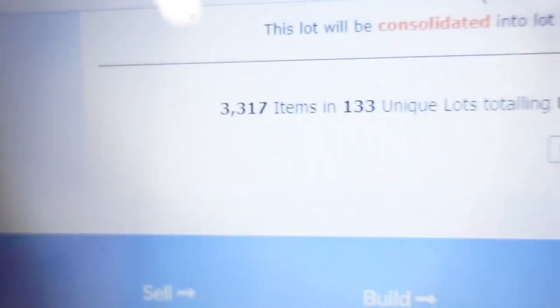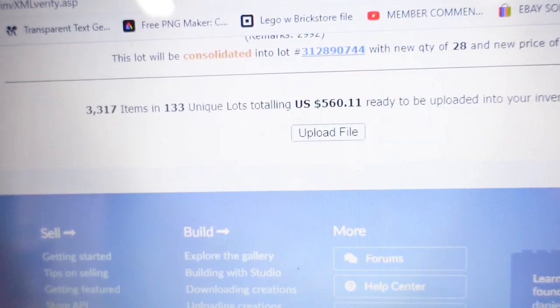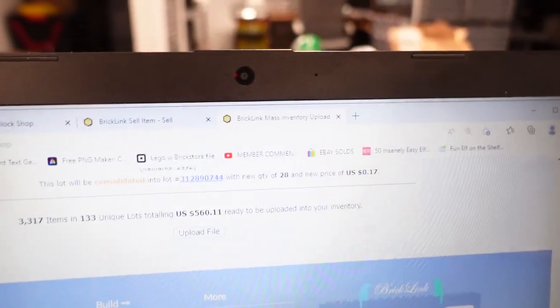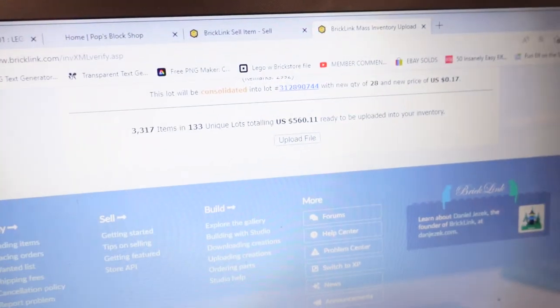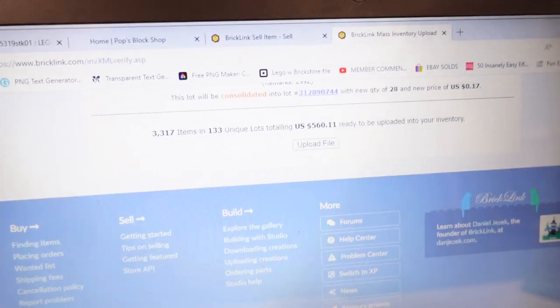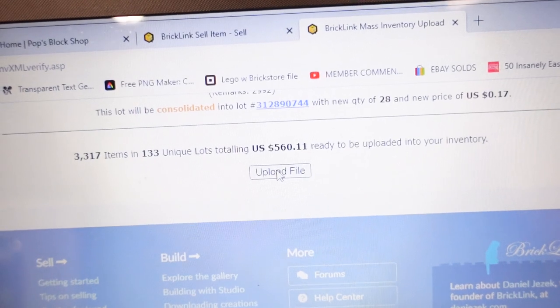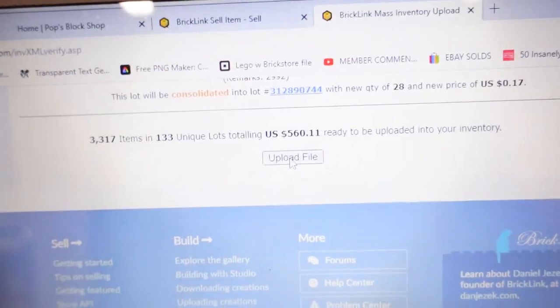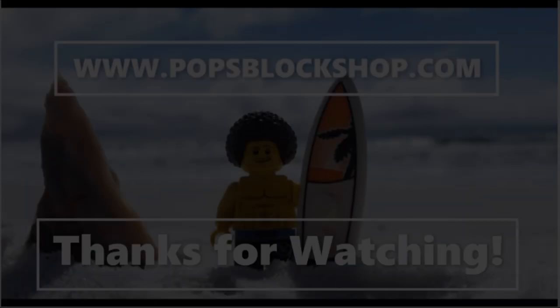Ended up being 3,300 items uploaded, 560, so $20 times 13, $260, and there's also over about 20 minifigs not included, so the minifigs are the value in this set for sure. So that's another $200 easy, and that is done. I already put everything away. It is 9:38 a.m. Gotta get some breakfast. I had my second breakfast first.